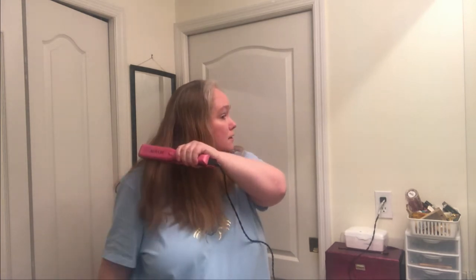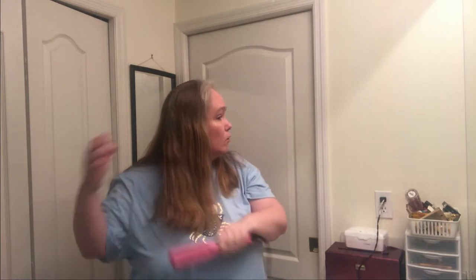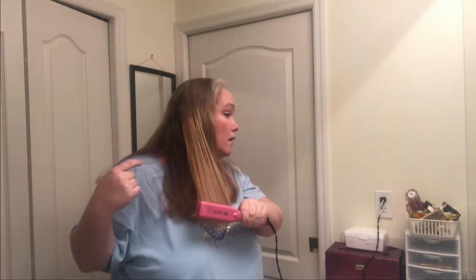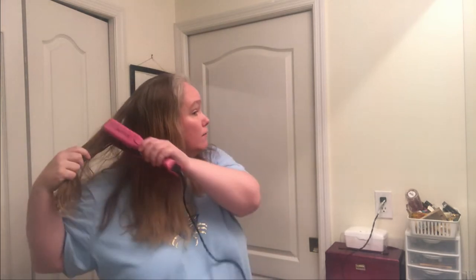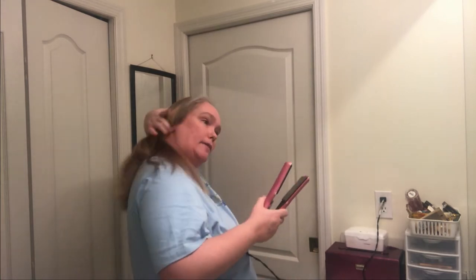Unfortunately, with my hair still a tiny bit damp, there is just no getting around some of these waves. In case you're wondering, this is a Revlon flat iron. Guys, if you have longer hair, you can do something like this too if you want to straighten it out some. A good flat iron is worth its weight in gold. I would classify this as a good flat iron.